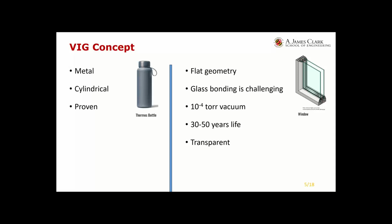The next thing is that bonding with the glass is challenging. Why? Because the level of vacuum that we require is 10 to the power minus 4 torr, which is 10 million times lower than atmospheric pressure. At that level, your typical polymer seals, PIBs, and epoxies don't work. They are so porous that you'll kill your VIG within a minute.